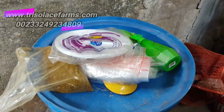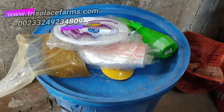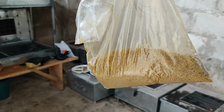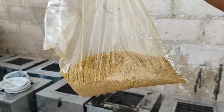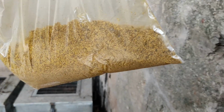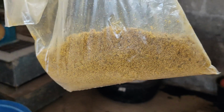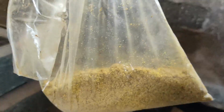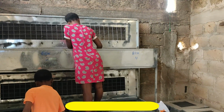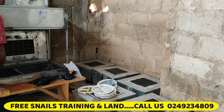We also looked at our feed, and that was one of the most important things that we looked at, our feed formulation. So we have carbohydrate, protein, and other ingredients in here, and inhibitors mostly call the snails to feed, like when you smell the aroma of chicken or vegetables or any other thing. So that is it. So invest in the future. You can see, invest in Trisolace, invest in snails, because they pay huge dividends.